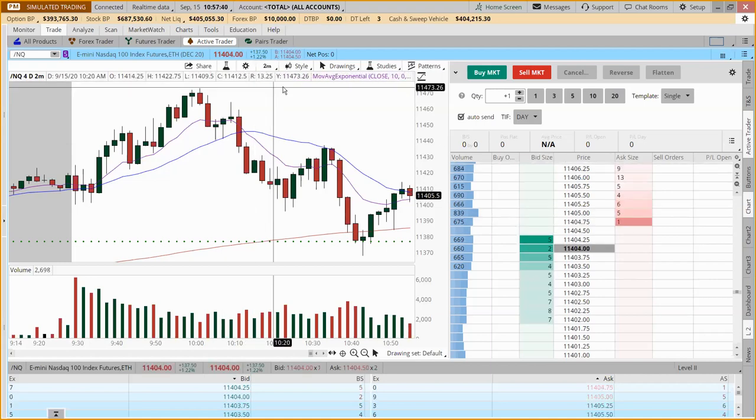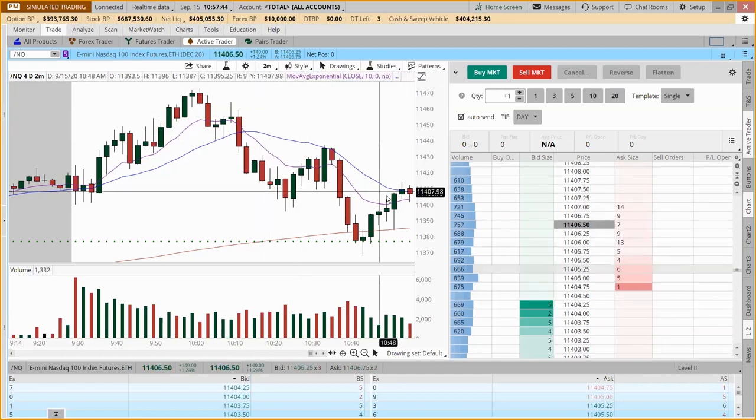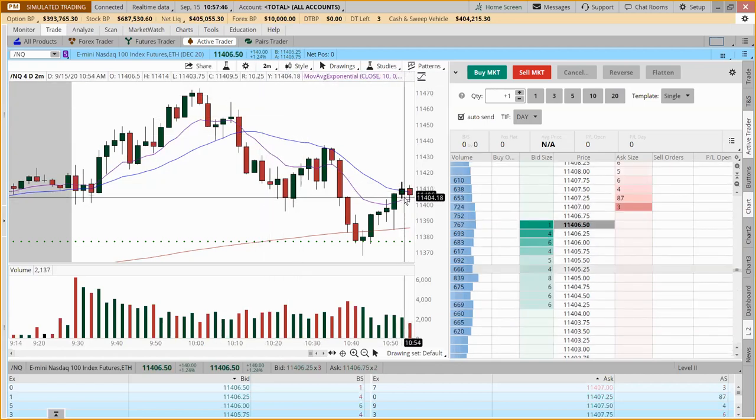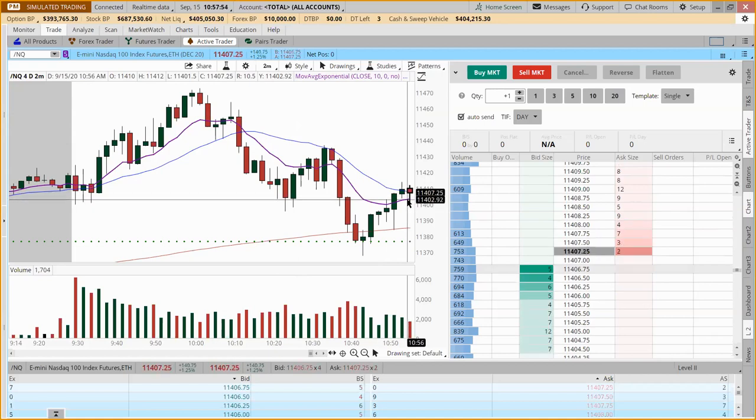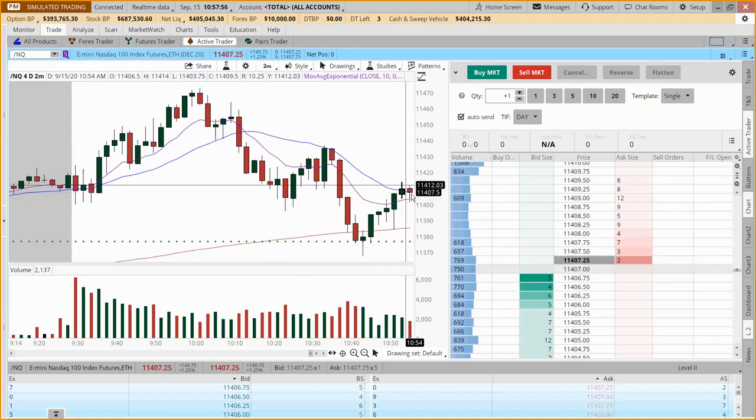So you can see my time frame here for the scalp, right? It's a 1 minute and a 2 minute. See what I was looking for here? I was looking at the parameter high and low. I was looking at the momentum. This would have been a short had this 10 EMA not been here.